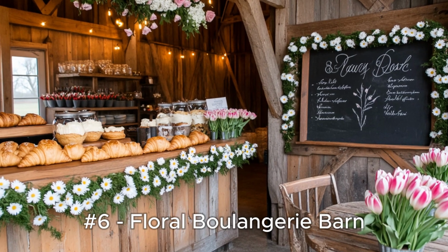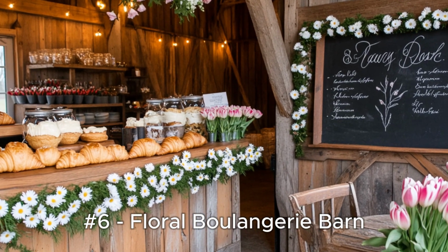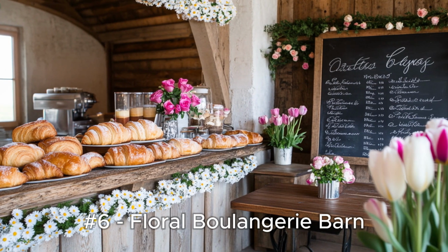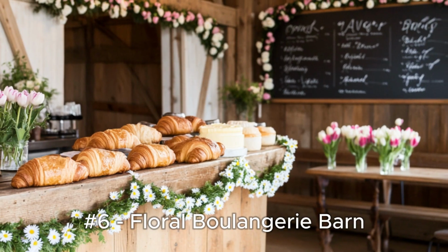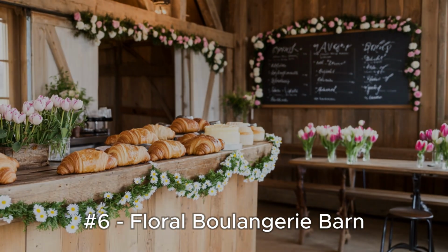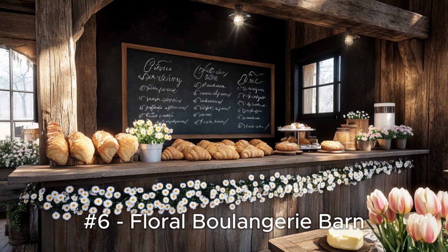Idea number 6. Floral Boulangerie Barn. Picture a barn interior reimagined as a French bakery with a floral twist. Rough-hewn walls are softened by garlands of daisies and roses, while a wooden counter displays baskets of freshly baked brioche and croissants. A chalkboard menu in elegant script hangs above, offering a taste of Paris.